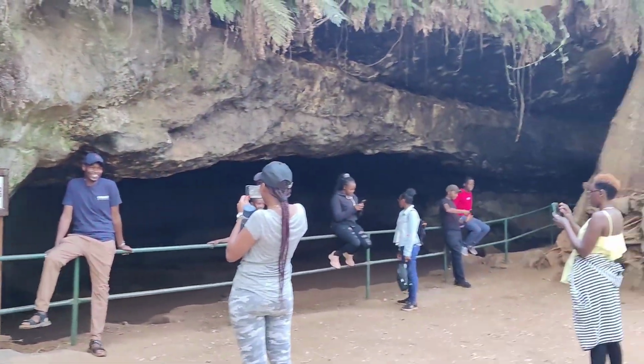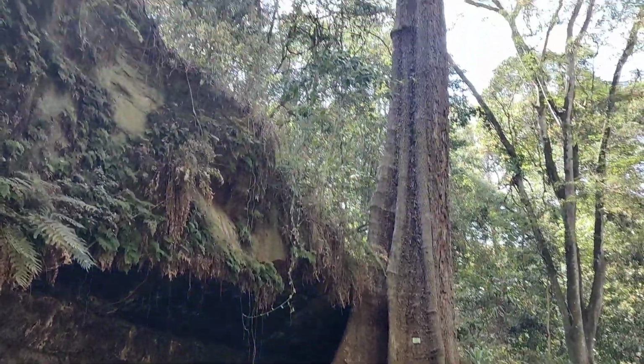We are now at the caves, and this particular tree, I don't know if I can get the photos. I'll try and get the photos. That particular tree holds some very nice memories for me.